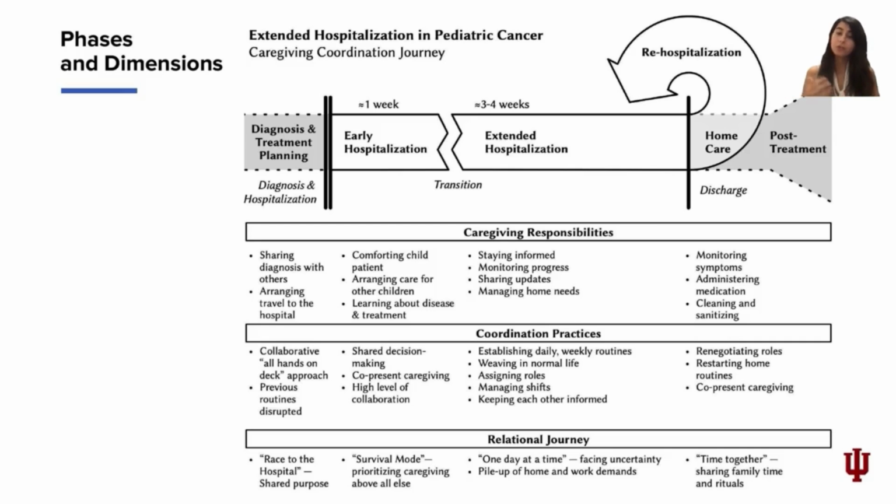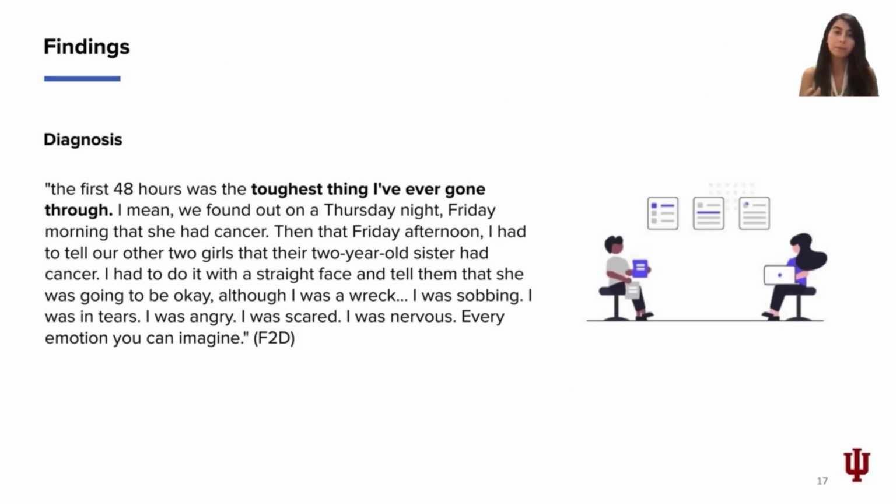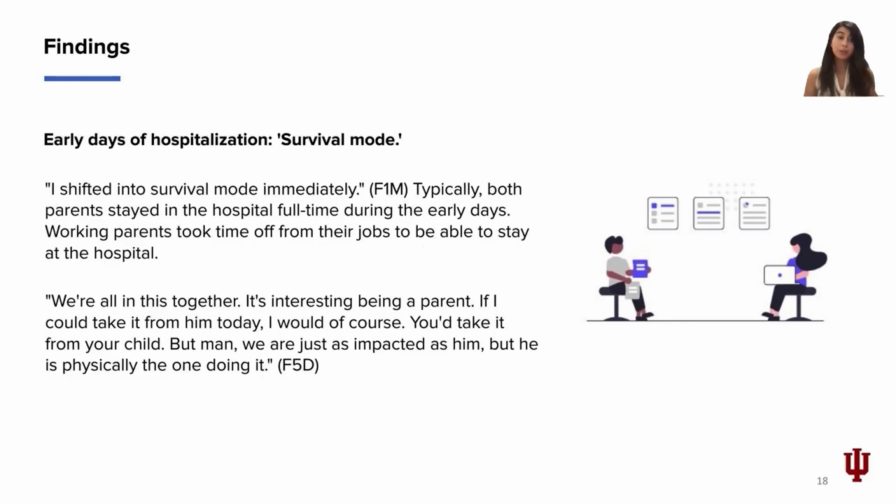So in our work, we characterized caregiving responsibilities and coordination practices across phases of hospitalization. We also showed that there is a relational journey alongside this characterization, where parents have to adjust their own relationship to these changes in caregiving responsibilities and coordination practices. One of the toughest things that parents have to go through was the diagnosis phase, the early days after diagnosis. Some parents shared with us that they had to immediately shift to survival mode.